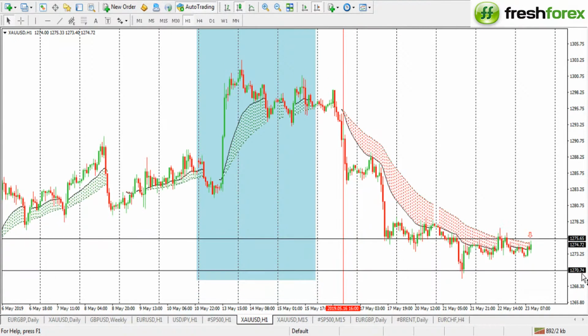And in case price breaks below it, still selling, assuming price goes and breaks below 1270.74, then we wait for a retracement back to the same point and pick sell. So this is a very good support. If price can go and break it, wait for a retracement back to the same point before you can pick a sell and further to the other side. So we move forward to Brent oil.